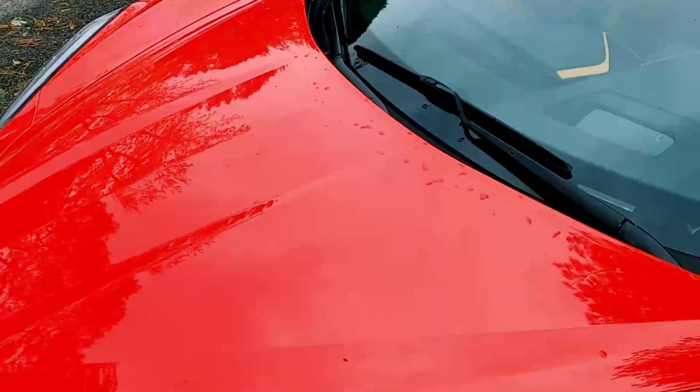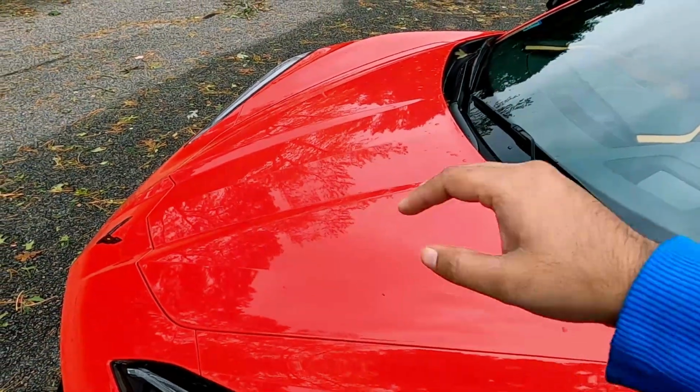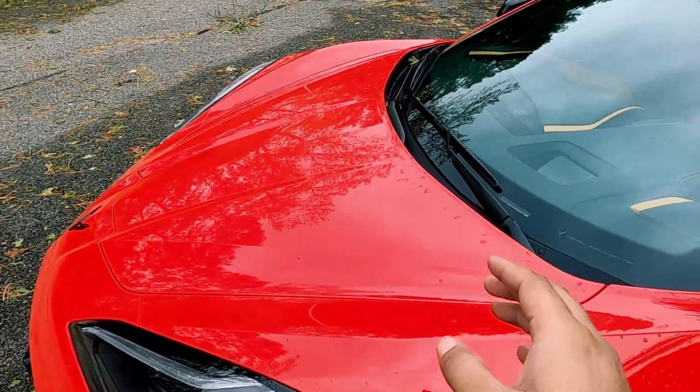And I'm not a fan of doing the half hood XPELs where the line runs across, for good reason, because dirt and debris get on that line seam and it blacks out a little bit. So if you are going to do it, do the full wraparound on the hood.